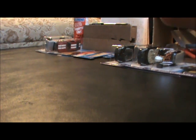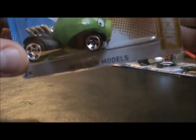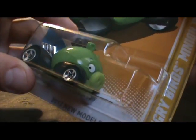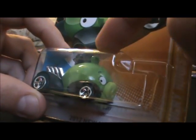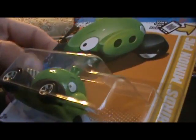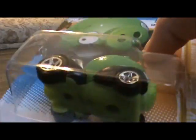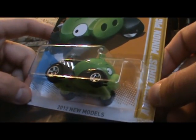Now, first off, let's start off with the Angry Birds theme. Here is the Angry Birds theme pig. Now, this pig actually went pretty quick. I actually saw some collectors who did not pick any up. Now, what I don't like is the packaging. They could have actually made this a bit further in. But, you know, pretty nice. Actually, it's in great shape. Packaging was put on a bit incorrectly. And Angry Birds, pretty nice thing to have in a collection.